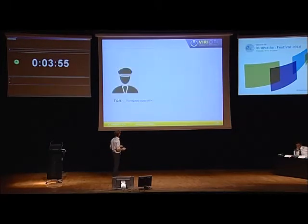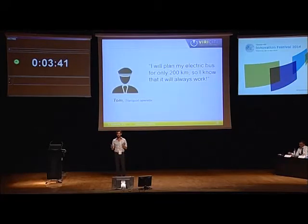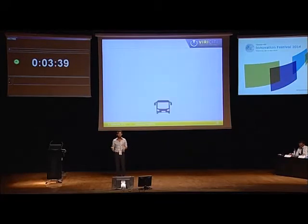Now back to Tom and his responsibilities. Tom needs to be 100% reliable. So what does he typically do when planning an electric bus? Typically, he will plan his electric bus for only 200 kilometers to make sure that it works every day. Now, of course, we disagree with this, because if you're not using your vehicles 100%, you're wasting money.